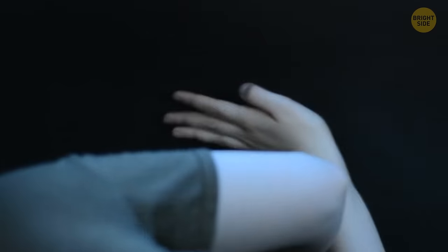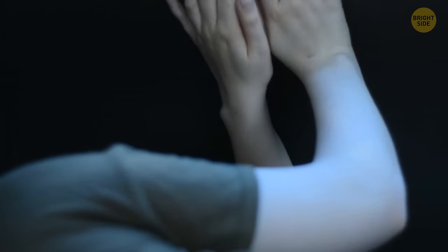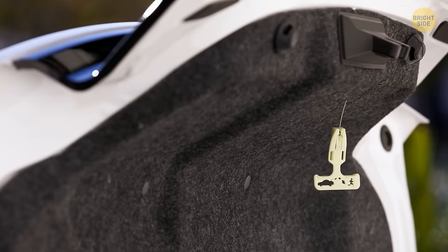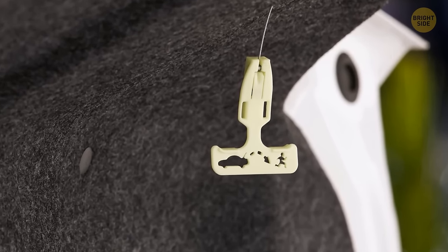If you ever find yourself stuck in the trunk of your car, stay calm. All cars are supposed to be equipped with an emergency latch to help open the trunk from the inside in the unlikely case it happens. These latches are so well thought out that they can be opened by people of all ages.